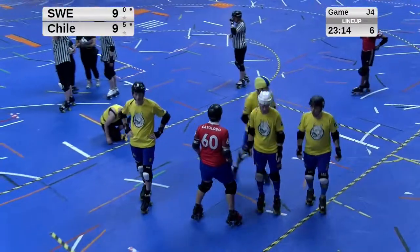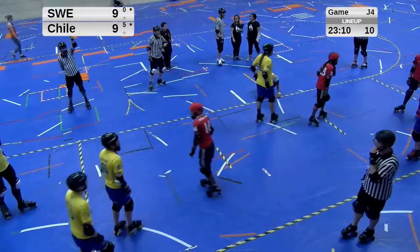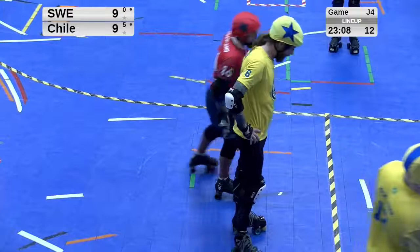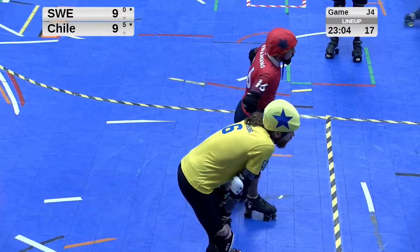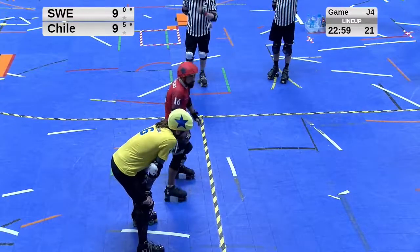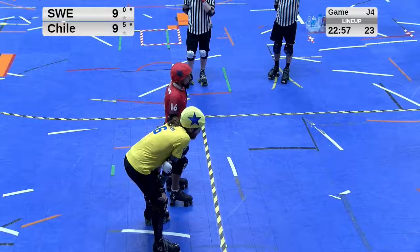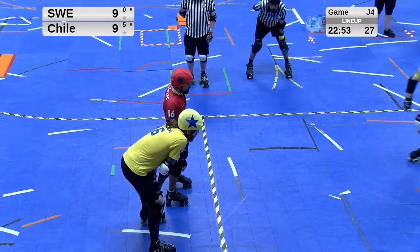Yeah. Chile again, they've got a lot of individuals with a lot of experience in roller derby generally coming together as a fairly new national team, but still got plenty behind them. Oh, of course. No discredit to Chile at all there. I think the Swedes are struggling to settle into the game. I think that intensity of the first jam has thrown Sweden off here.